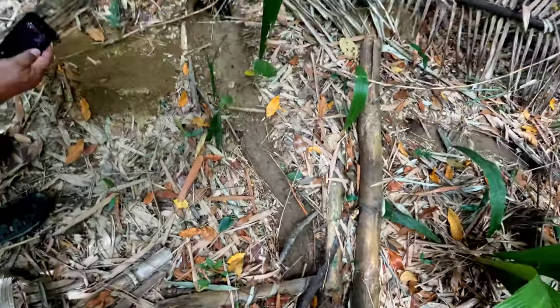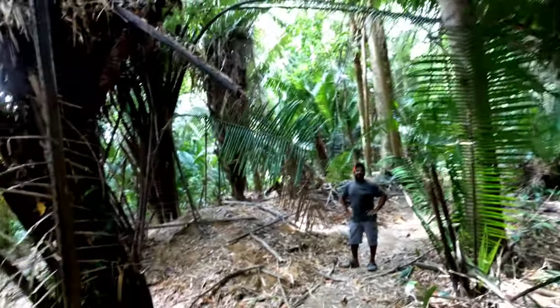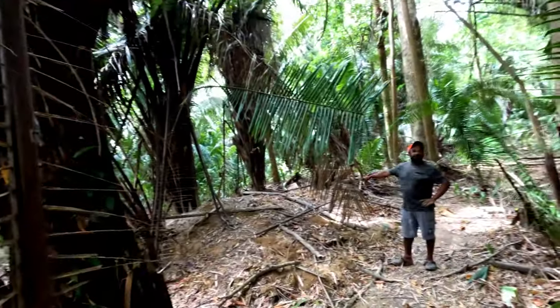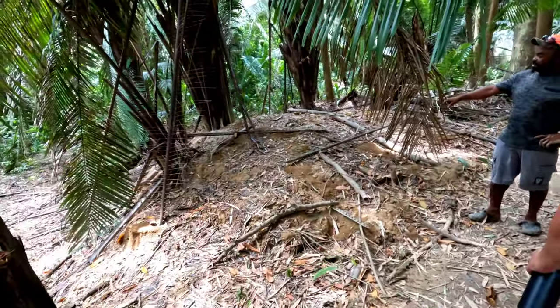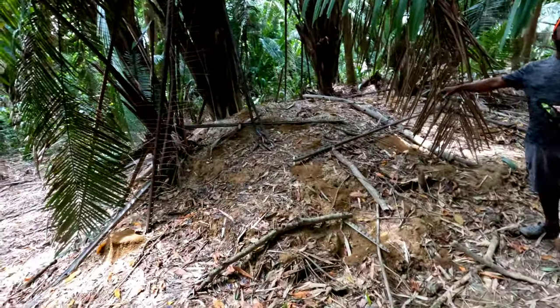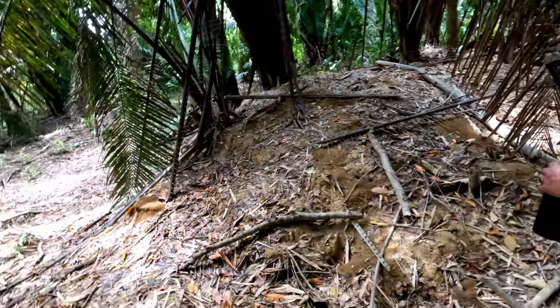That's crazy. Scientists tried to grow the fungus that the leaf cutter ant feeds on, and it does not grow anywhere else but inside that mound. Wow. Oh, wow. Look at the size of that mound. These ants are so smart that they put in ventilation that lets the poison gas out so it doesn't kill them.